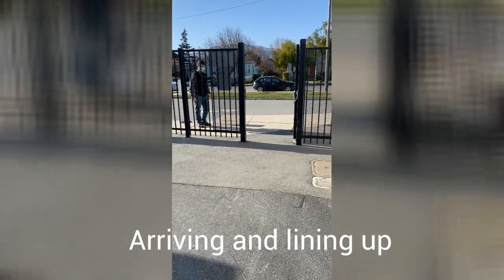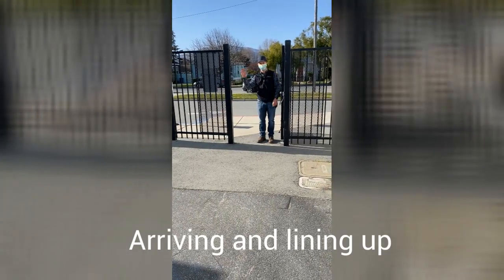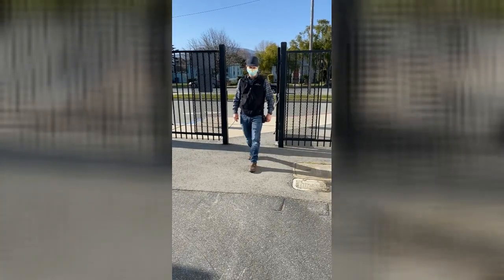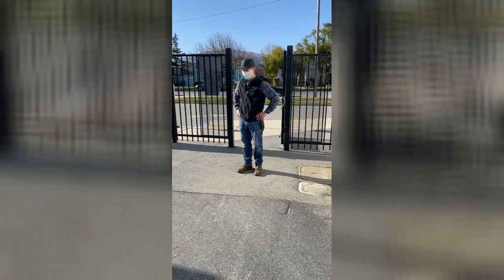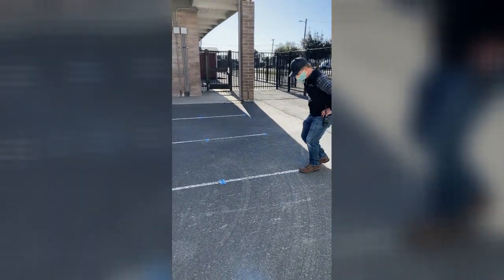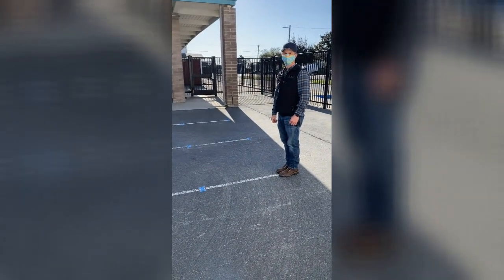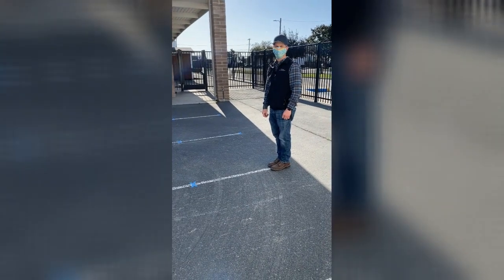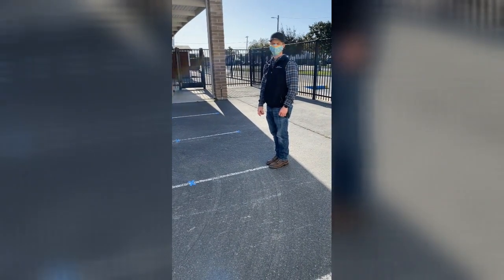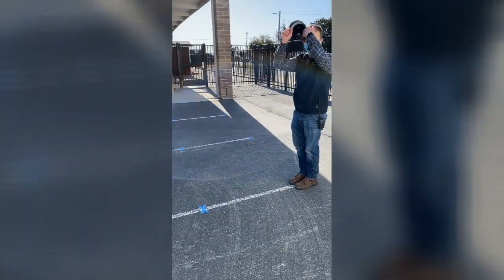Every grade level will have a different entrance, so parents will drop off, students will walk to school, or they will take the bus. If you're being dropped off for kindergarten or TK, you will be coming in through this gate. You will line up on one of the spots that are socially distanced, and the teachers will be out there with the students. And then the teacher will take the temperatures of all of the students.